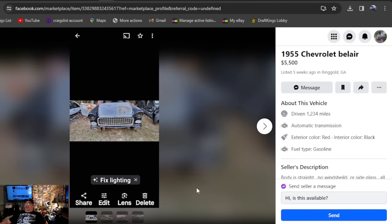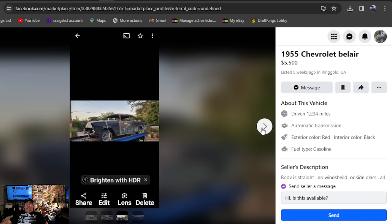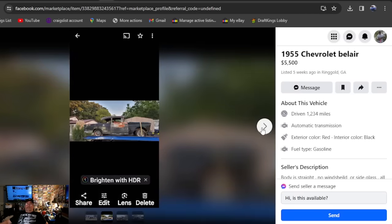1955 Chevrolet Bel Air, $5,500, listed 5 weeks ago, Georgia. I shouldn't say nobody's touched that car. The reality is they just didn't delete the ad, and more than likely, that person's no longer with us and able to access the account. I don't know. I didn't look into it. But it's on here.